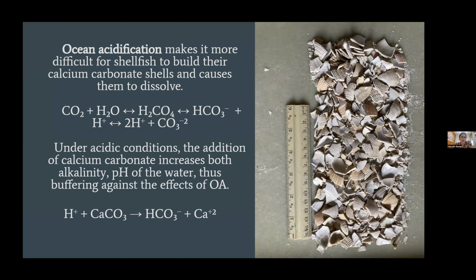However, we know that under acidic conditions, if we actually add in more calcium carbonate in the form of broken pieces of shell or shell hash, that can actually increase the alkalinity and the pH of the seawater and therefore chemically buffer against ocean acidification.